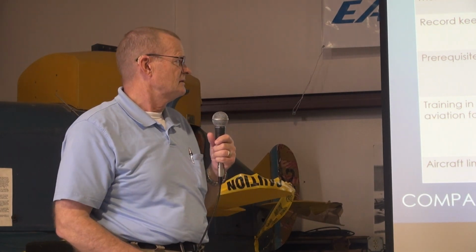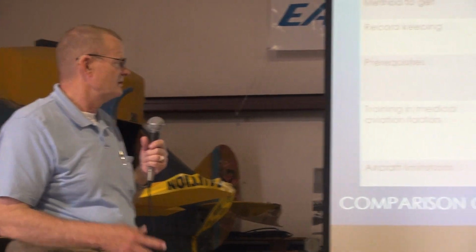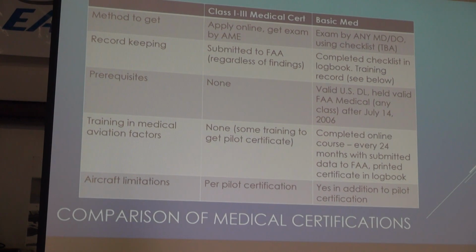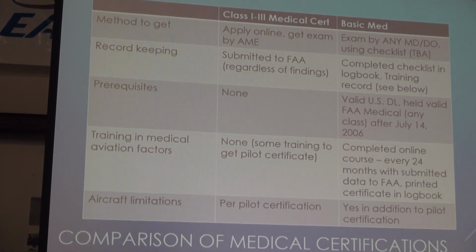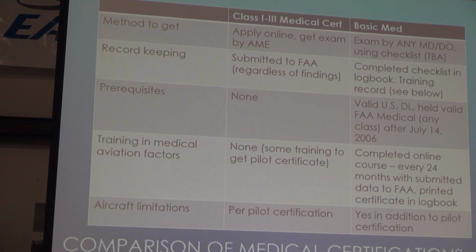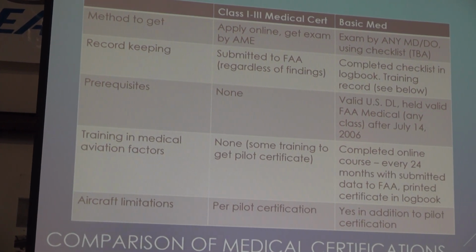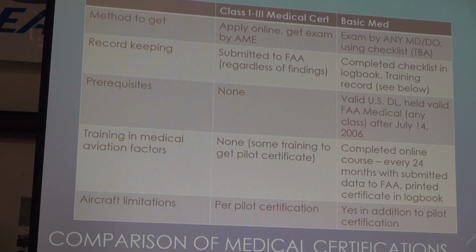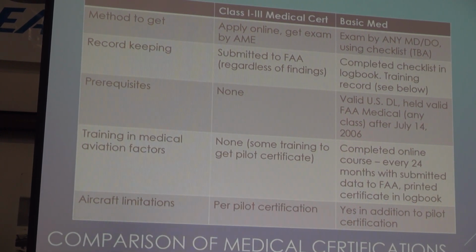Record keeping is quite a bit different. There are different prerequisites. There are training differences. In other words, what I tell people who come to me for an FAA medical is, well, this is an exam you didn't have to study for. Basic Med, you actually have to study for that.